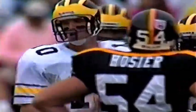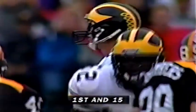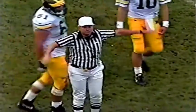Now we get the ball being put down the other side of the 50, and this will be a first and 15. So that 32-yard run by Wheatley has come back, and the clock may have gone off. Let's see what happens here. There's going to be a conference, and the coach was very upset about the conduct on the Michigan bench. That's the coach.